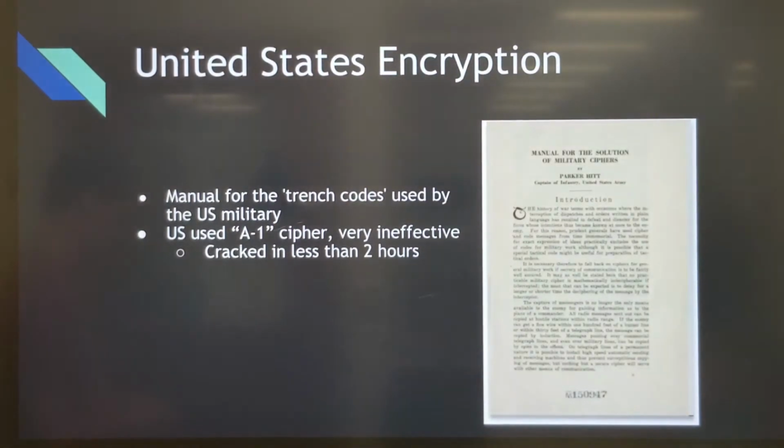America, unlike the British, were nowhere near as advanced in such things. The United States used a cipher known as A1. Herbert Yardley, a code clerk for the State Department, was able to crack the A1 code in less than 2 hours. He went on to state, "There is no need to send spies into Germany when they have Colonel House's reports of interviews with the emperor, princes, and industry leaders."